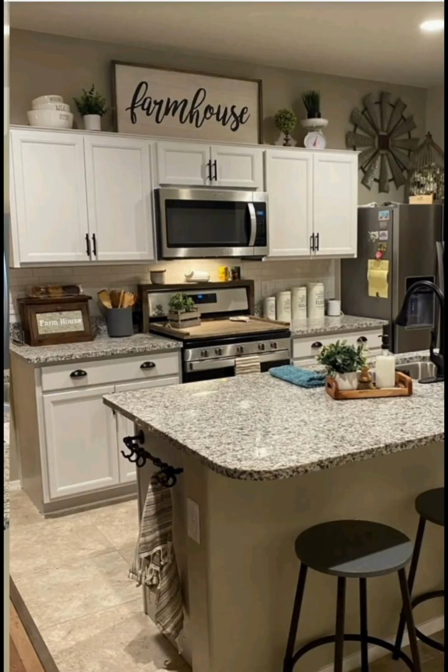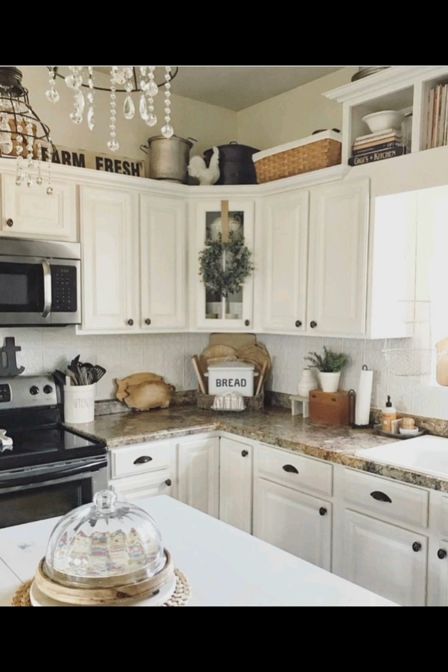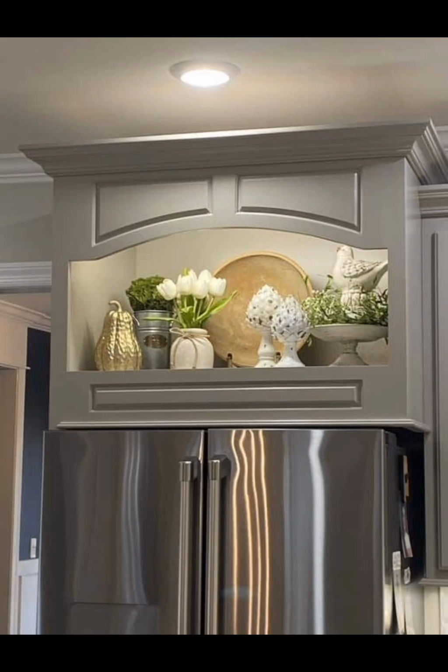Create a stunning backdrop by adding a tile backsplash above your cabinets. Choose a bold pattern or color to make a statement. Peel and stick tiles are a budget friendly and easy to install option for a quick kitchen makeover.